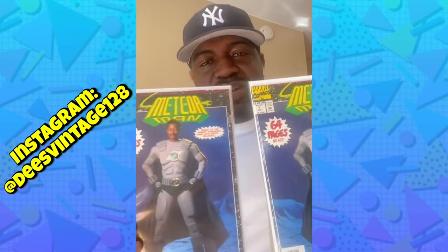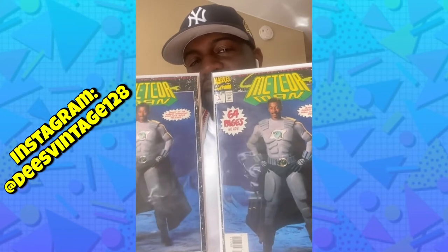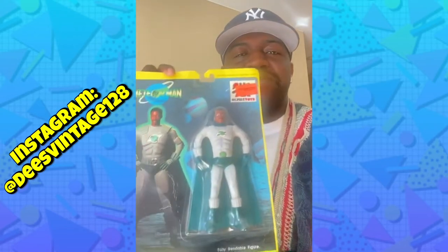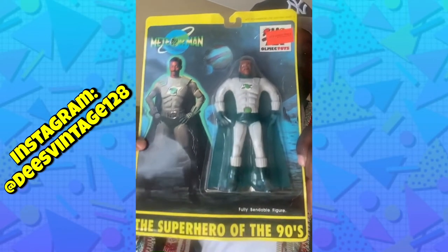My recent pickup is the Meteor Man comic books. It was a huge movie back in the days. Robert Townsend was way ahead of his time when he created this movie. He wanted to have the first, I guess, commercialized Black superhero, and you can see the Meteor Man action figure. Rare find, true gem.